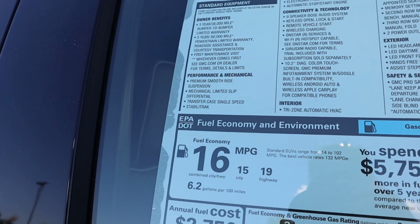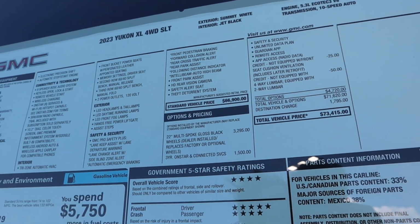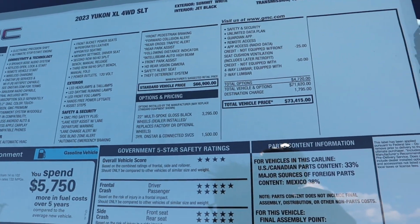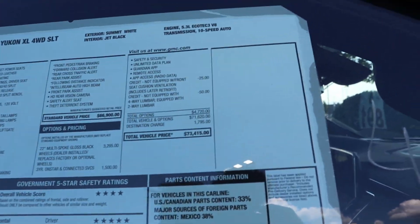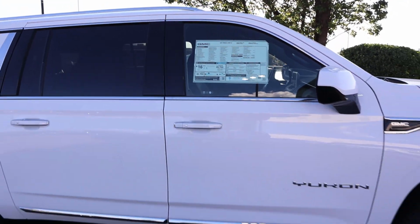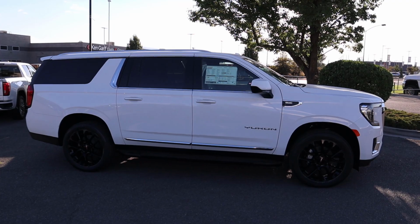single speed transfer case. Here's the base MSRP, $66,900, and then this has a few options, including the new OnStar services for 3 years. Anyways, total MSRP, $73,415. See how it drives.